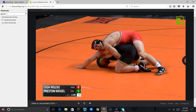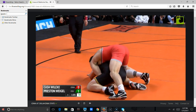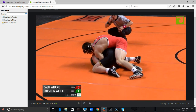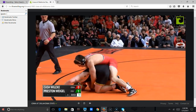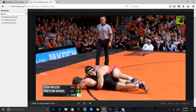And continuing to look for wrists is Weigel. As you see, he's got that right wrist of Wilkie controlled. Head on the mat. Riding time is at 50 seconds now for Weigel. And now Weigel methodically working, getting a little bit closer to that 2-on-1.